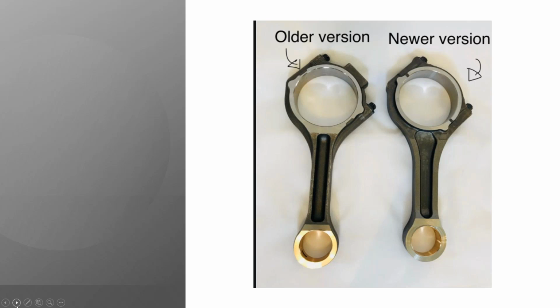There's been a big difference in the rod changes. There's actually 4 different connecting rods. Most people will go, well, no, I only know of 3 of them. Yeah, that's true. There's a 34 millimeter that they started out with. Now on the left side, that's the older version rod.